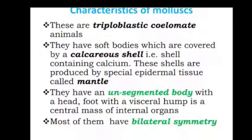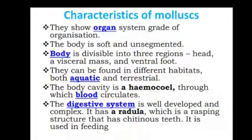And then most have bilateral body symmetry. Most of them you can divide into two equal parts or two equal mirror images, but others are asymmetrical, like the snails, as we shall see. They don't have any symmetry, but most of them have body symmetry. They show organ system grade of organization, meaning their level of organization is at organ level. They have organs. Their body is soft and unsegmented. We said that earlier. The body is divisible into 3 regions: the head, the visceral mass, and the ventral foot.